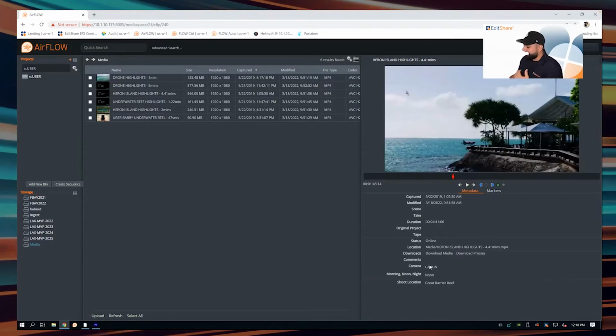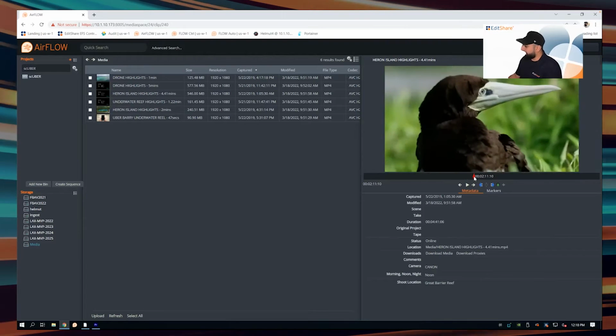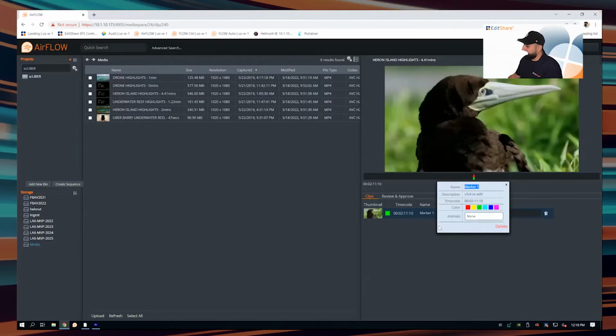Now, you can see I've got some metadata assigned to these projects, right? So there's camera, morning, noon, or night, or shoot location. And you can see I've got the shoot location on this one set to Great Barrier Reef. This one was shot at noon, and the camera was a Canon. Additionally, I can come along and I can look at any particular moment and I can say, okay, I'm going to create a marker there. And you can see I've got additional custom metadata on that marker. So I can say in this location, there was a bird, for example, right?